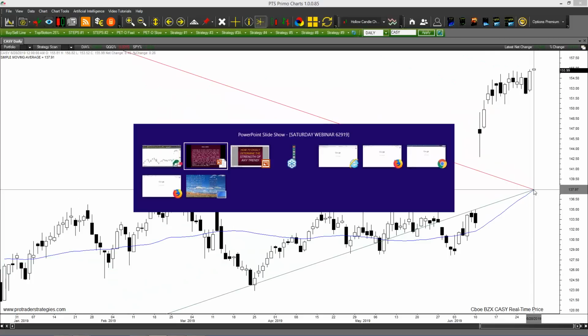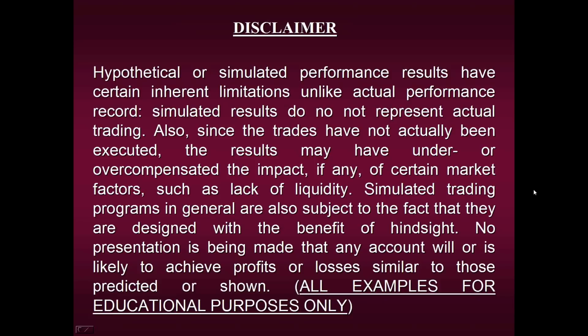Okay, so once again, as we toggle back to the presentation, remember, all performance results are strictly for educational purposes only. We're not requesting or advising you to do anything with this. All examples were strictly for educational purposes only.